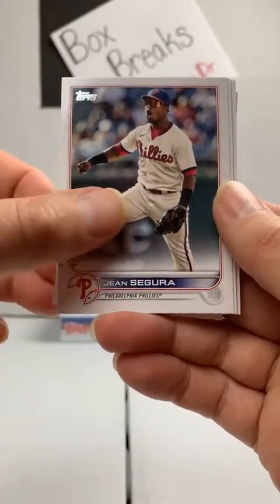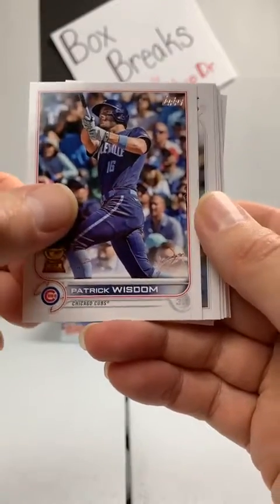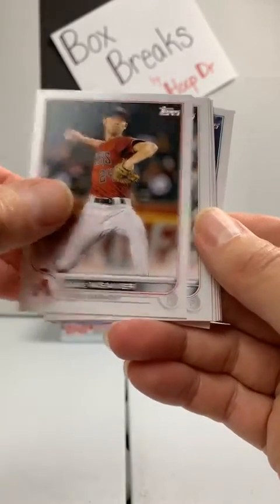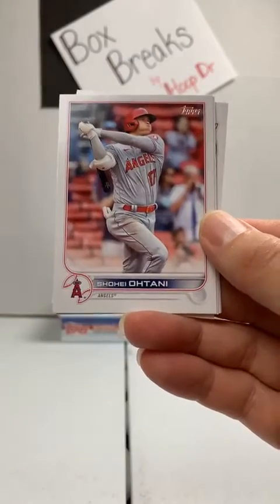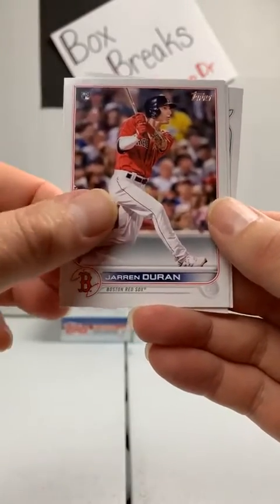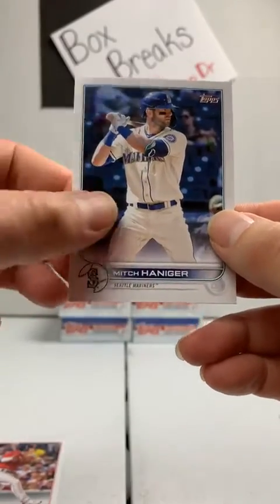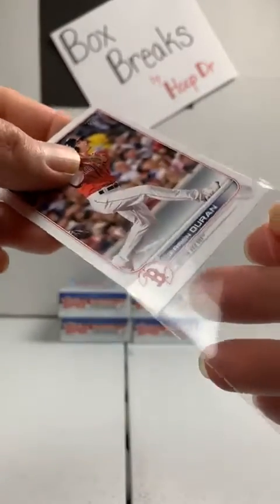Martinez, Boston, Segura to the Phillies, Jake Meyers, Astros rookie, Patrick Wisdom, Cubs, there's that Luis Gil rookie to the Yanks, Luke Weaver, Arizona, Gerrit Cole, Yankees, Miguel Sano, Minnesota, Matt Vierling, Phillies rookie, Shohei Ohtani, I believe that's our fourth Ohtani of the break for the Angels. Pineda, Twins, Jarren Duran, second time, Boston, rookie card, Jose Ramirez, Cleveland, and the Mariners get Mitch Haniger.